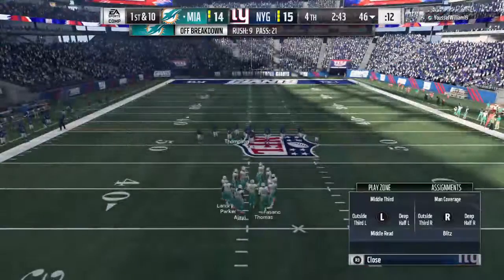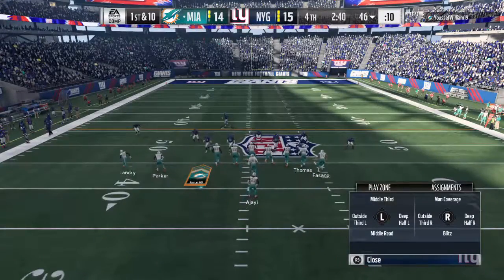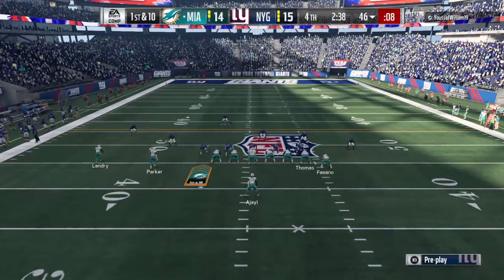And, of course, the quarterback in this situation, he's realizing time is becoming a factor. Let's see if they can get some points on the board here late.